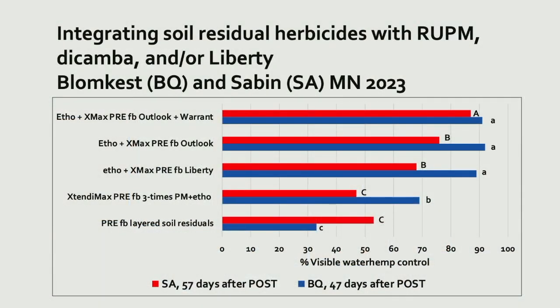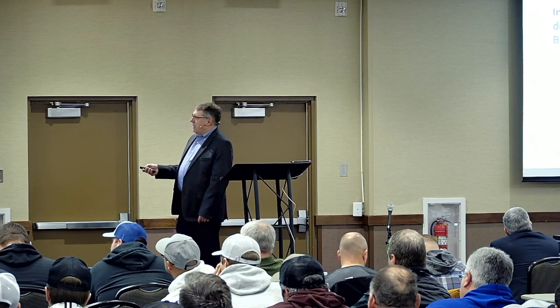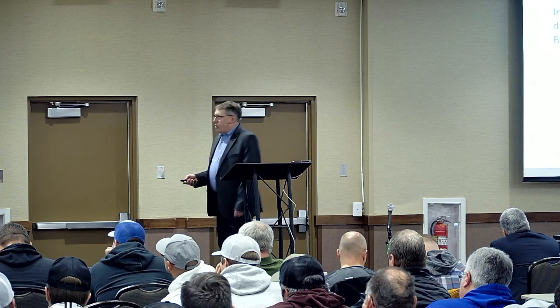So now we're going to integrate layered soil herbicides, or a soil-applied herbicide, as a lay-by type treatment in here. Again, our ratings are that late July, mid-August time frame. Our pre followed by layered soil residuals, not acceptable weed control for us. We put the Extendamax in pre. We had the nice bump we saw before. We put the Liberty in as our closer. We jumped again, and these layered residuals looked good.